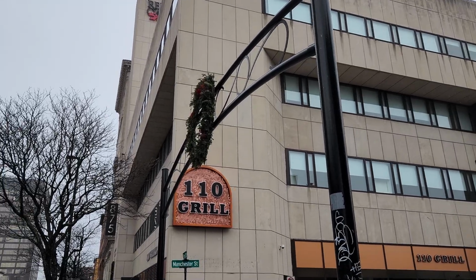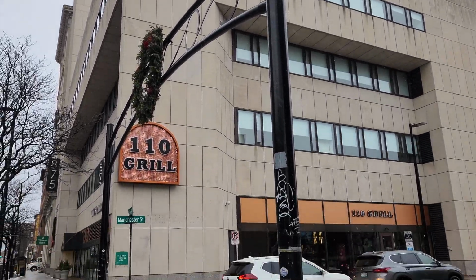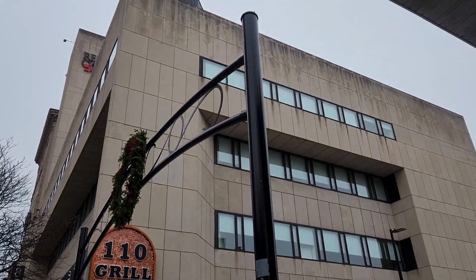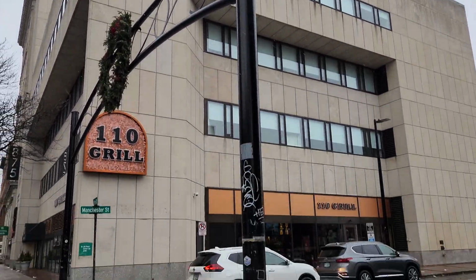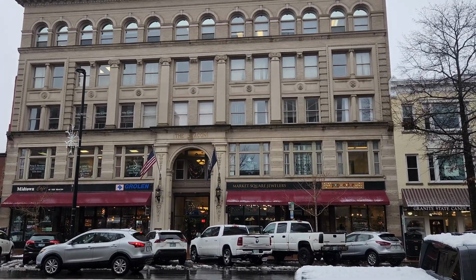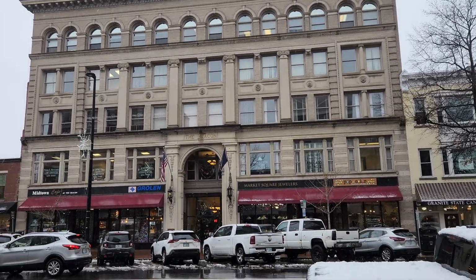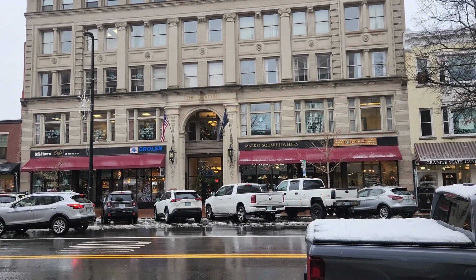I believe this is where the old Citizens Bank used to be, but I guarantee you there was once a beautiful building that used to stand here instead of this concrete, hideous looking thing. I wasn't planning on filming this building as well, but it's obviously a beautiful building and it's called the Beacon. So I will look it up and I'll find some old pictures of it.